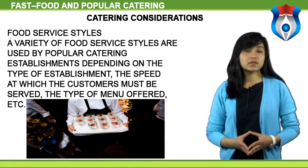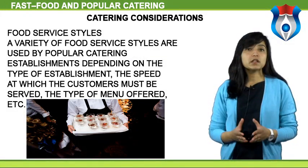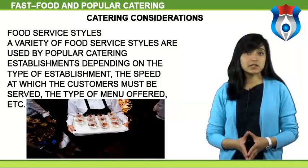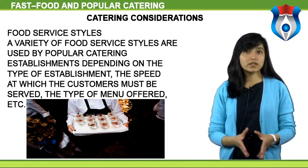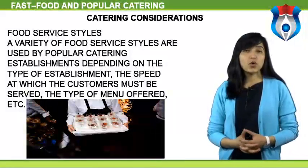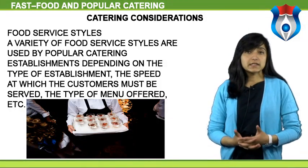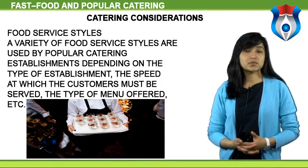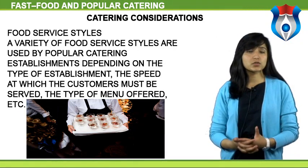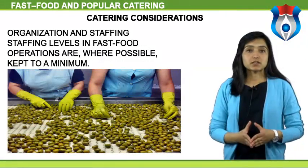Food service styles. A variety of food service styles are used by popular catering establishments depending on the type of establishment, the speed at which the customers must be served, the type of menu offered, etc. The service styles used by these types of operations include waiter service, self-service, traditional and free-flowing cafeterias, buffets, call order bars and vending. In takeaways and most industrial cafeterias, self-service methods are employed in which customers present themselves at a counter and either help themselves to the foods displayed or are served across the counter with the desired food and beverage items.